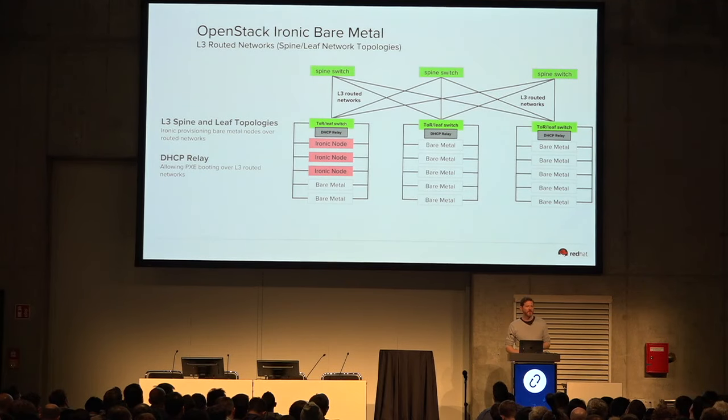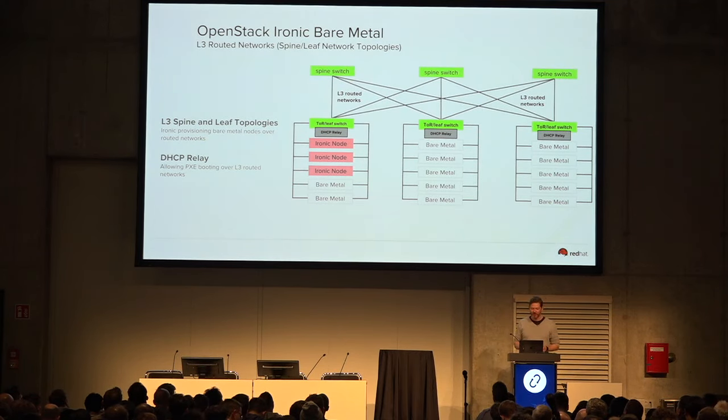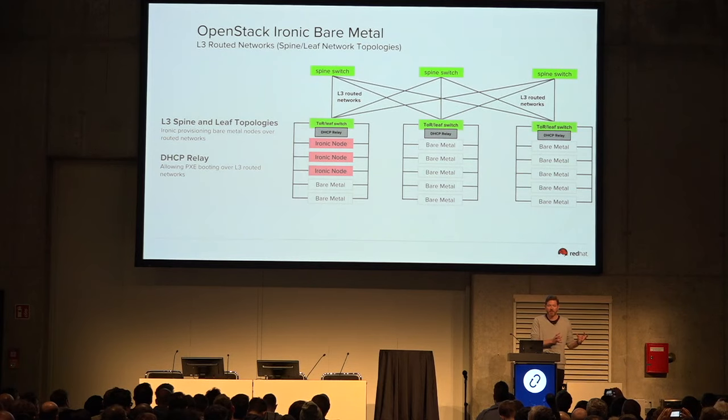Something else that we've been learning from customers, and this is not new, it comes from at least four years that I can remember. Actually, I see here some of the users that initially were asking for this: the spine and leaf topology that's very popular among network architects, right? We had to implement support for spine and leaf in OpenStack, that means in Ironic, because this is when you start dealing with the physical nodes.